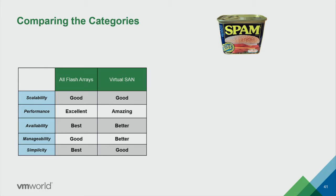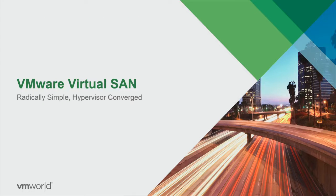So this is a bit of an eye chart. I want you to take this with you and assess it under your own organizational terms. But we really think that you should always look at storage and look at these five key attributes. Okay. So I think Jim wants to talk about Virtual SAN.